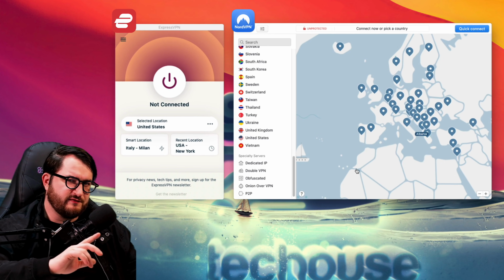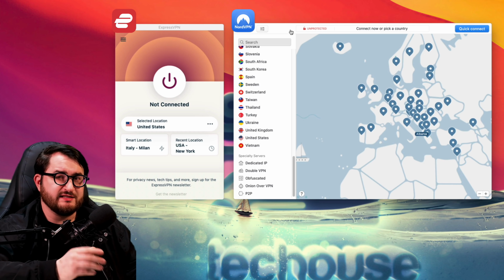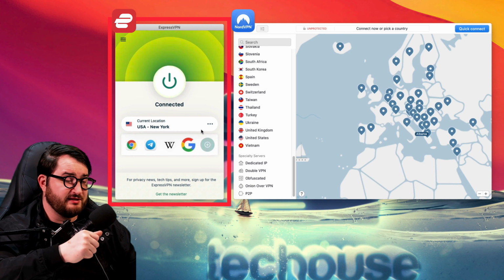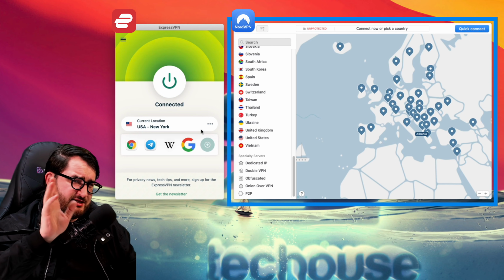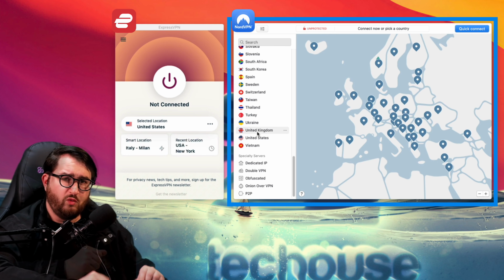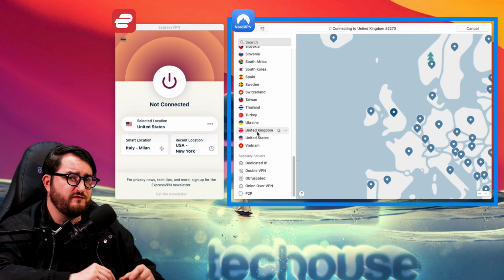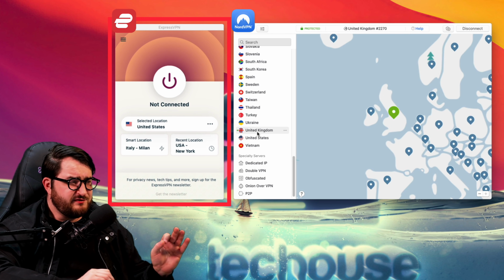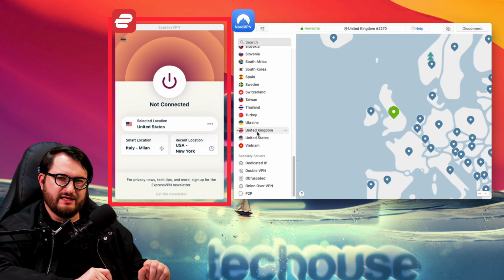Now, although these two interfaces are very different, the functionality is very much the same. ExpressVPN chooses to put one big connect button in the center, whereas NordVPN hides it in the top right corner and prefers to display the map as its main source of connection. Whereas NordVPN tries to cram in all the features into one interface so that you can have easier access to the settings, ExpressVPN went for more of a minimal, elegant approach.